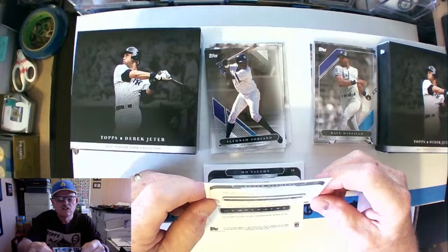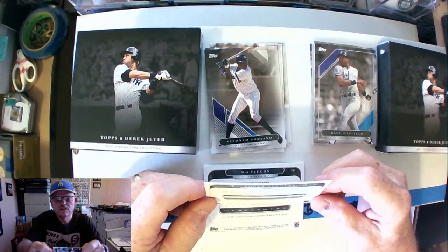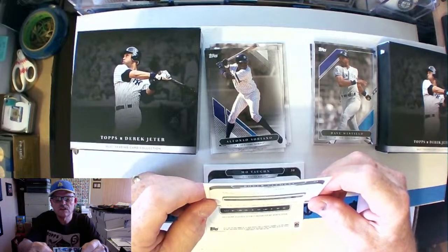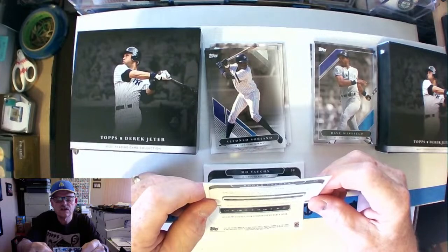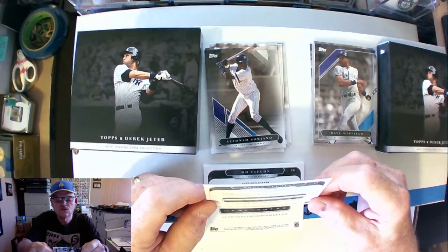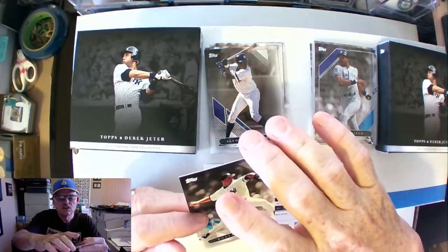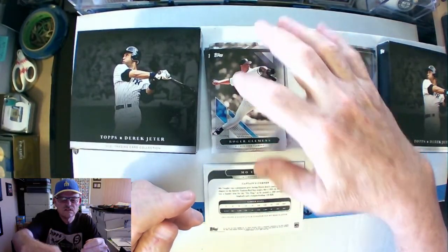Okay, next up to bat here, we have Roger Clemens, Captain's Corner. Roger Clemens was a prominent peer and teammate during Derek Jeter's career on multiple occasions. The Rocket headed up a loaded Yankees starting rotation during their 1999 and 2000 World Series title runs. Roger Clemens with the Yankees.